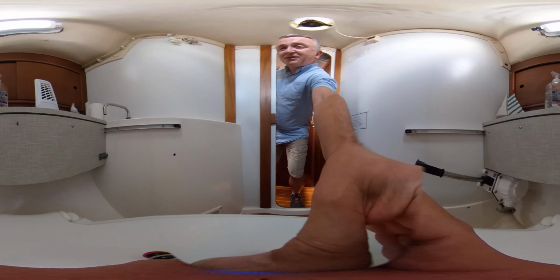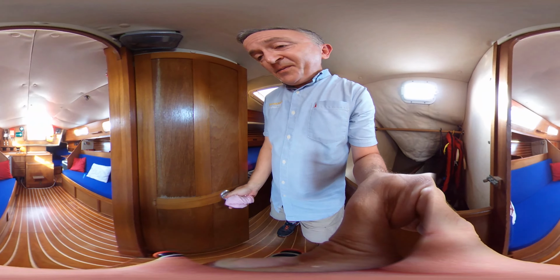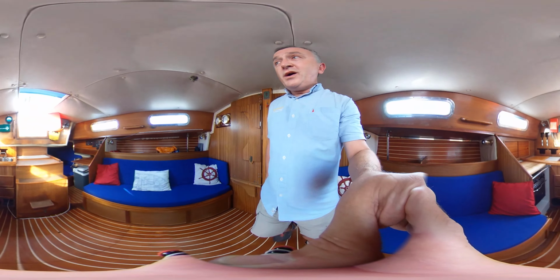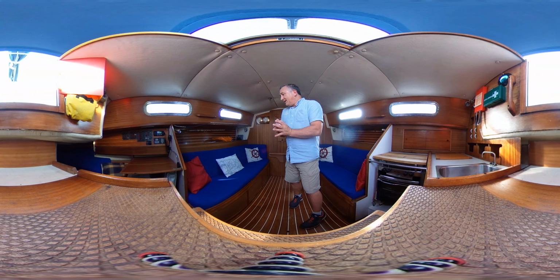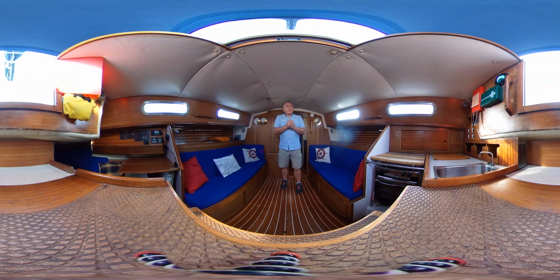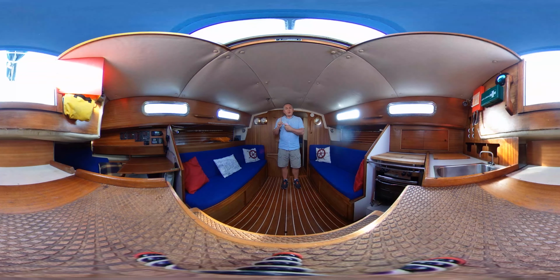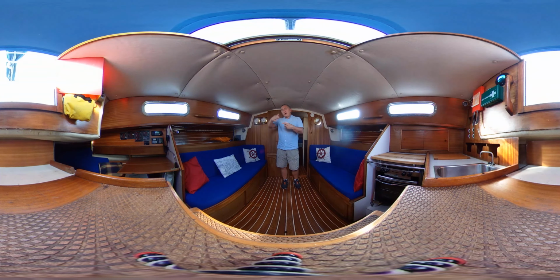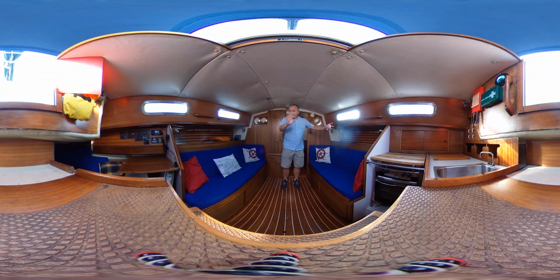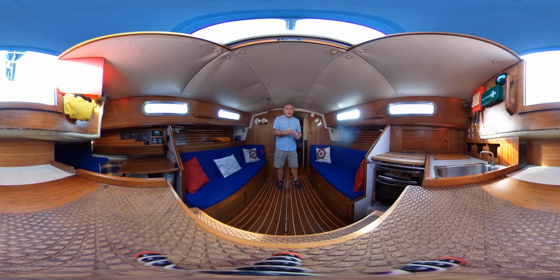So let's pick you up again, and we'll close the door on the head and open the door to the saloon and take you back to where you started. So I'll just place you there on the engine box. So this has been Tim from Boatshed Drop Brokers, just showing you around the interior of this Westerly Konsort from 1980. Hope you've enjoyed the tour. Hope you've got an idea for head height, room, where things are, how to get about the boat, and where things are located in general.